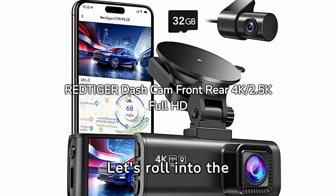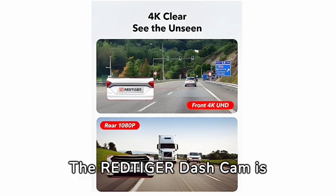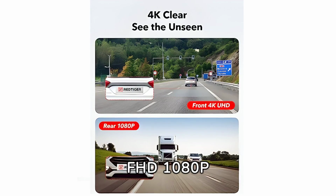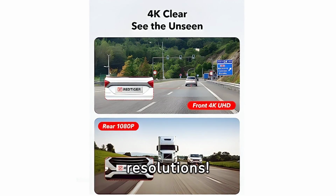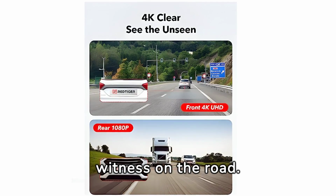Let's roll into the details. Let's start with the features. The REDTIGER dashcam is packing some serious tech, offering Ultra HD 4K and FHD 1080p resolutions. From dual camera system, it promises to be your silent witness on the road.